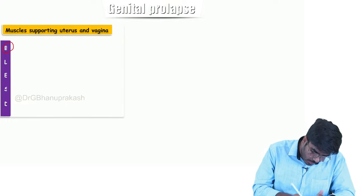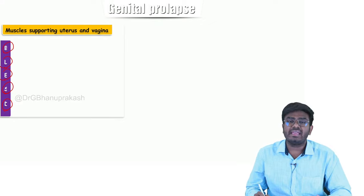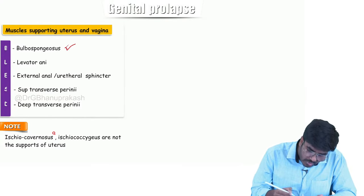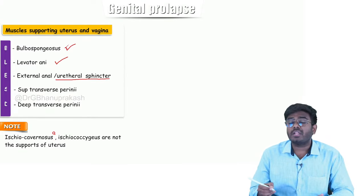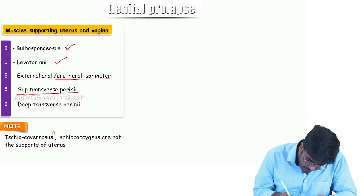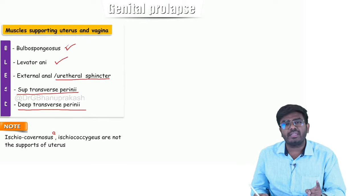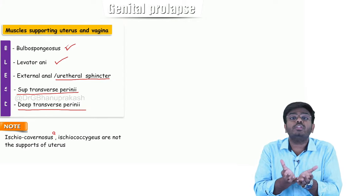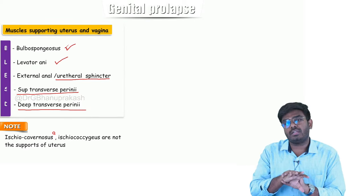What are they, sir? The mnemonic which I'm going to use here is BLESD, blessed, BLESD. You can keep it in your mind, BLESD. So which muscles? Bulbospongiosus, levator ani muscles, external urethral sphincter or external anal sphincter, superficial transverse perineae and deep transverse perineae. All these muscles are holding the uterus in its place so that the uterus is not falling down into the vagina.